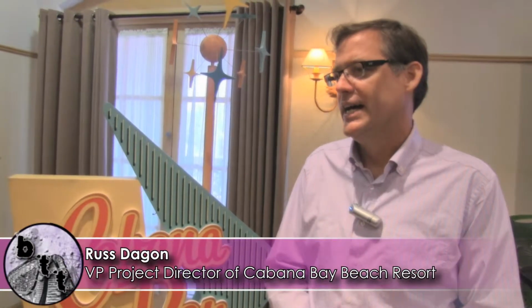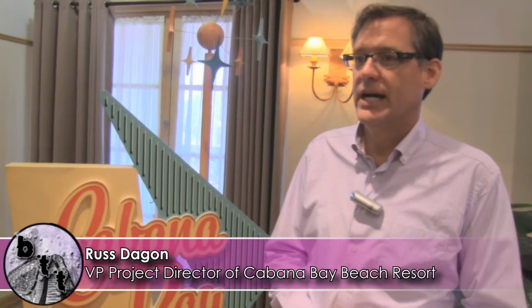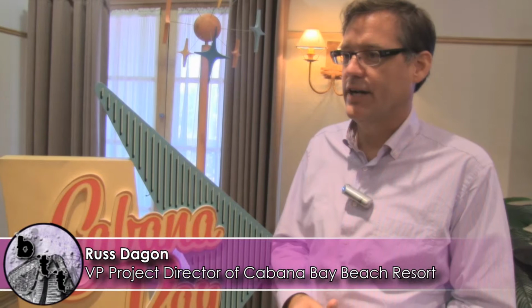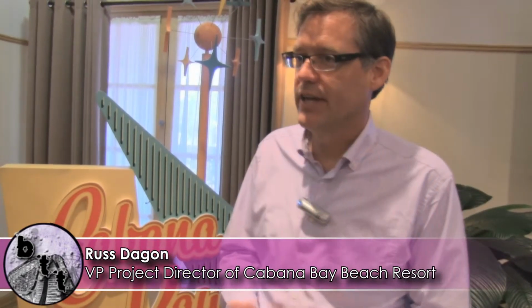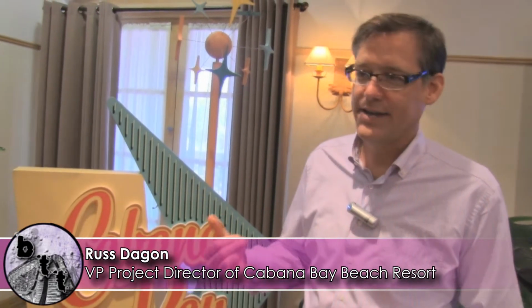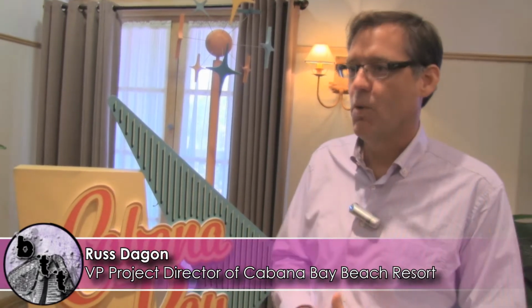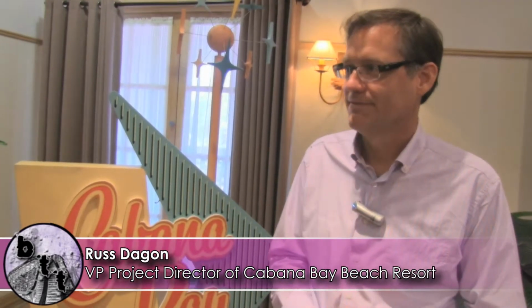It's the newest resort we're building here at Universal Orlando. 1,800 room hotel, 900 suites, 900 standard rooms. It's a throwback hotel. This is a classic beach resort of the late 50s, early 60s. Googie architecture inspired by A1A, Pacific Coast Highway, and Route 66, all melded into one big family destination.